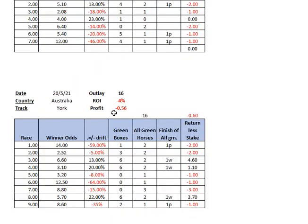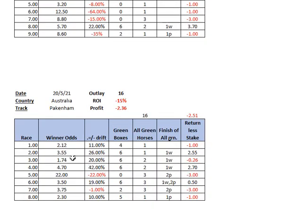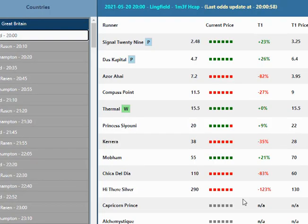And if we go on to York, one of the oldest registered racetracks in Australia, we can see there we just lost half a point over our 16 bets. We had a 6.6 winner, 3.1 and a 5.7 winner. And the last race was the night meeting at Pakenham on the synthetic, and we lost just under 2.5 points for our 16 bets. So that is betting on Racing Price Monitor.